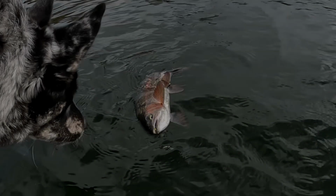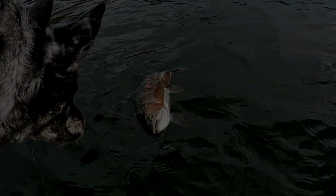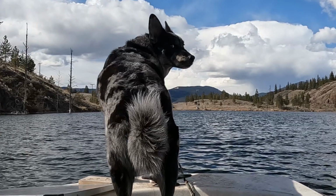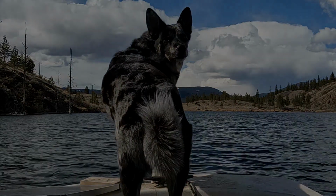The hatch started to slow down, but thankfully we landed a couple more smaller trout and then pulled up the anchors at about 4 o'clock. The hatch and the bite were done. This is a trip I definitely won't soon forget. The All Heart crew's gonna be back on some interior water soon. You can count on that.